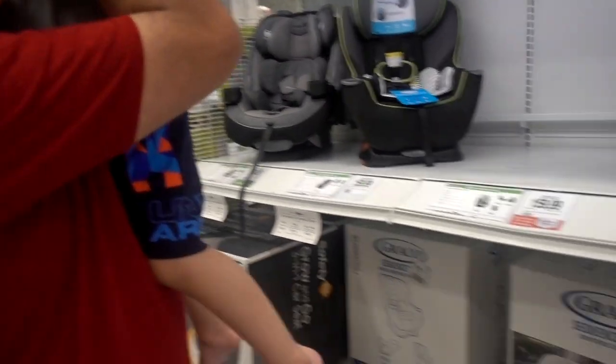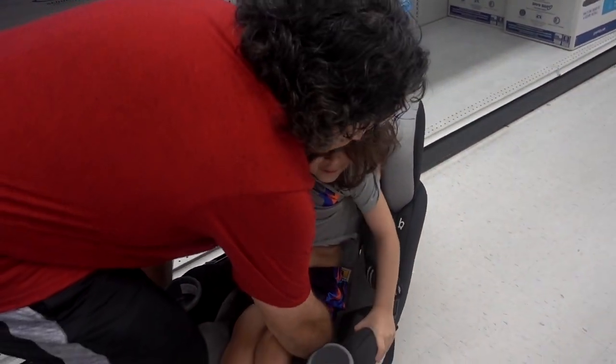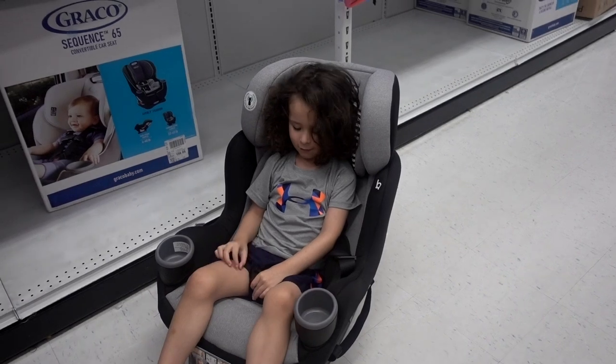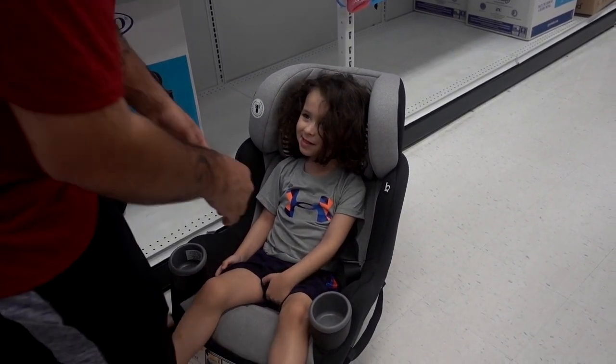Okay, so we're trying out this Baby Trend Even Flow because it caught our attention. And it goes up to 65 pounds. And we just got to make sure that the harness will fit him correctly. I'm sure it will.